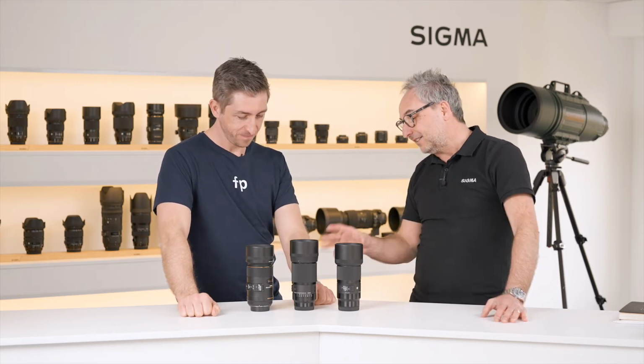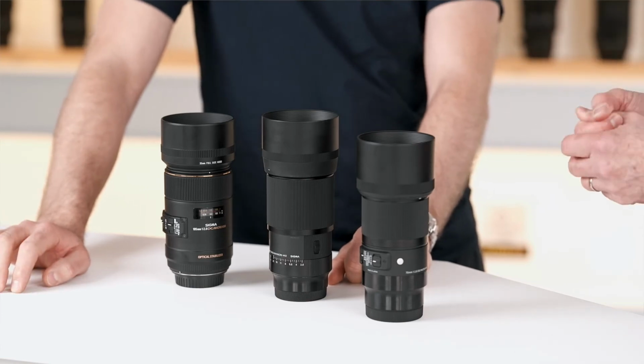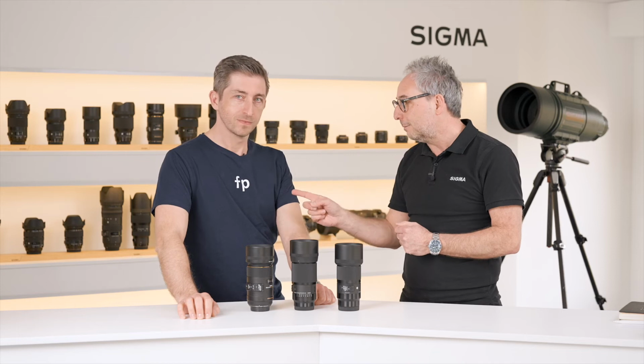It shows just how you can use these lenses in that kind of environment, which is what they're designed for. But of course, use them for anything else. Great as portrait lenses as well, of course. But obviously, we're talking today about macro.